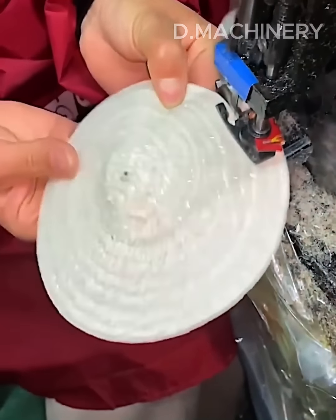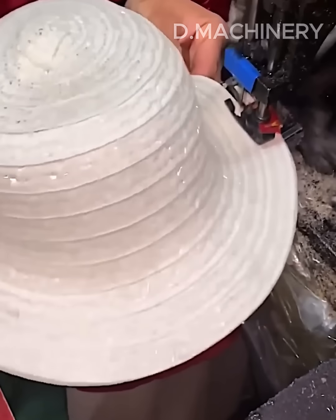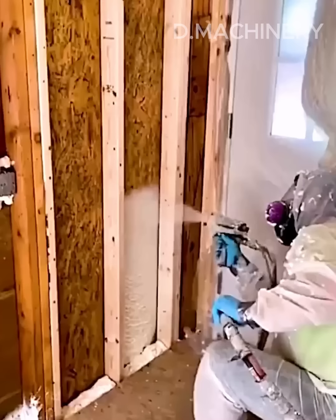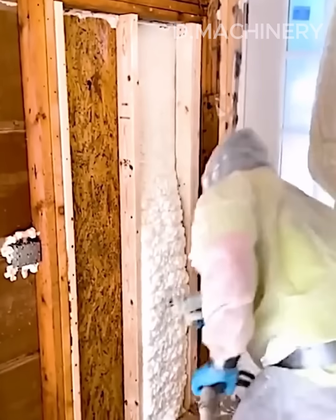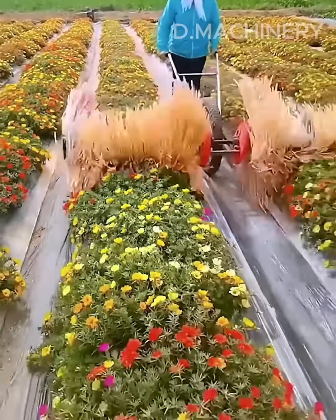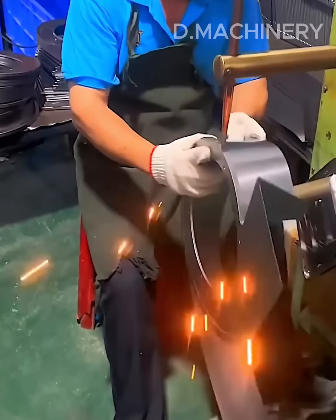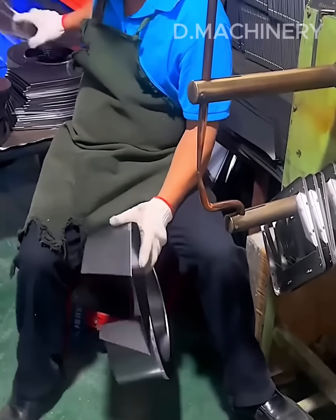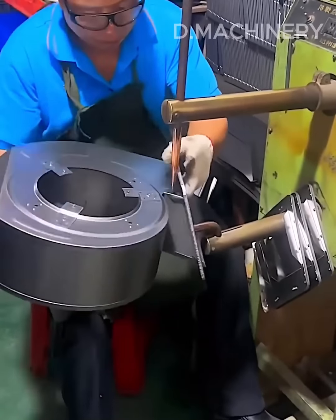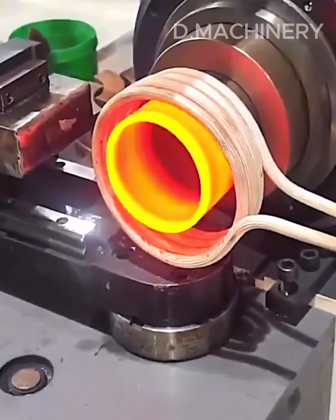A straw hat is crafted with the help of a machine and a worker, combining human skill with mechanical precision for beautiful traditional headwear. The tool removes Japanese beetles and other insects from flowers, ensuring plant health. Induction heating is used to heat the end of a metal tube before it is pressed shut.